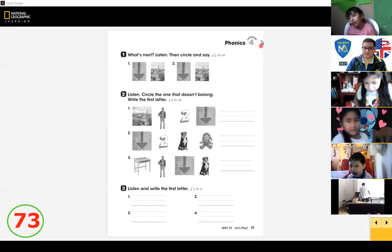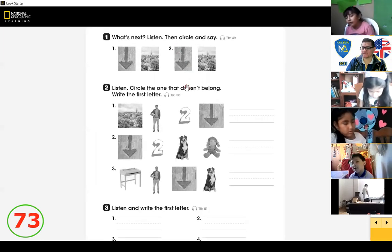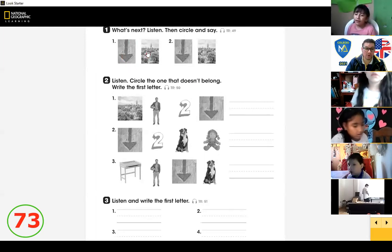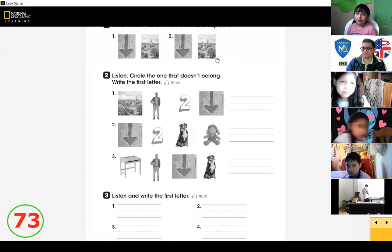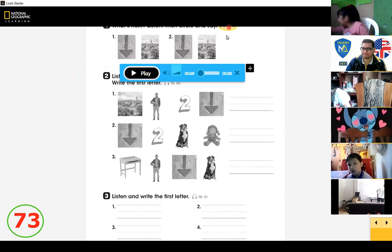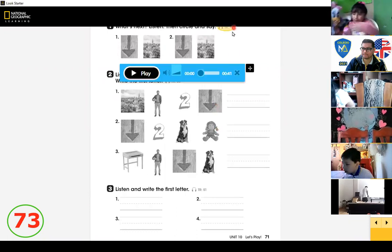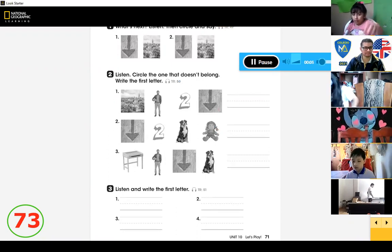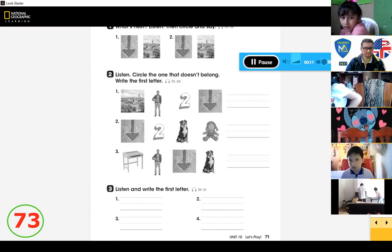Let's start now with these, students. This is the phonics lesson 4. What's next? You're going to listen, then you're going to circle and say, no? What's next? For example, you have here down, town. No, what is next? Yeah, pay attention.